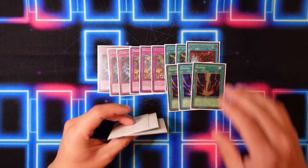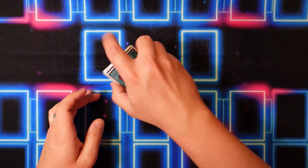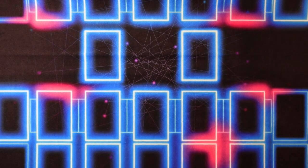But again, like I said before, this is locals specific and there are still things I'm working on changing for it. But the deck is 60 cards. It is Horus, Bystial, Lightsworn, Orcust, Fiendsmith.